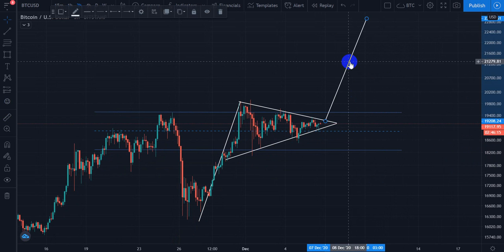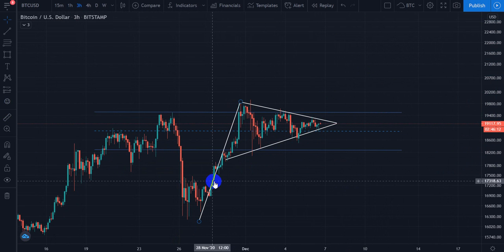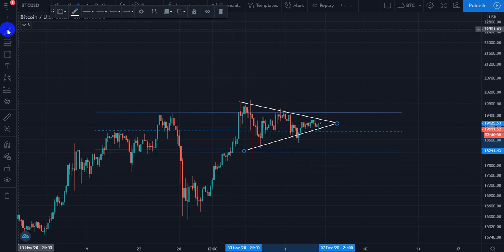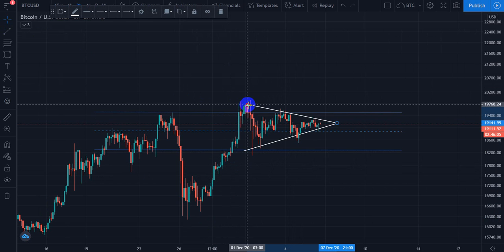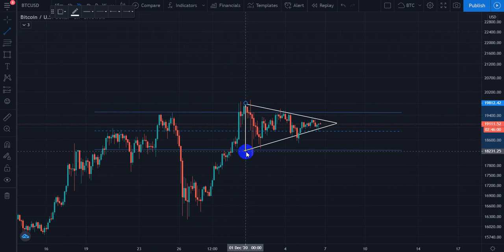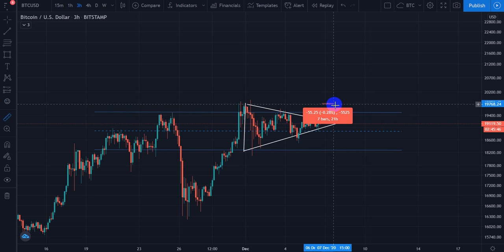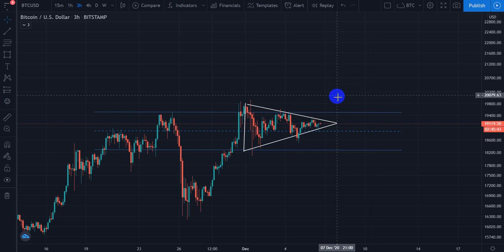The figure number two that we also need to respect is the so-called symmetrical triangle. Many people look at it now and see that this is a probable scenario. And the same way, we're trading right here at the apex, so there will be a breakout in the next, I would say, 12 hours, even less. Well, we have 21 hours till the end of this apex, but usually it breaks before that.